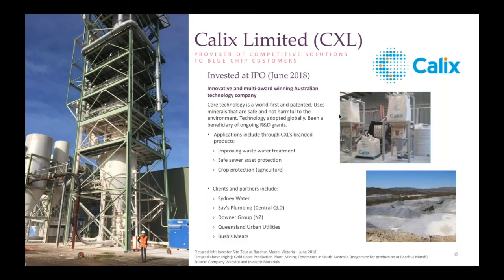And we felt we were getting in at a really good time when this technology, which is basically taking magnesium oxide, which you can see them mining on the bottom right there, they process it, and that's Marnie, our analyst, just to give you the scale.